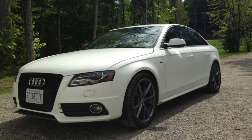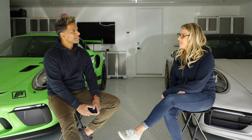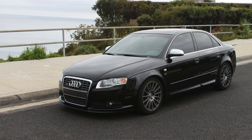S-Line. And I chipped the engine, I lowered it, I put an exhaust on, I changed out the grill. I debadged it so people might think it was an S4. I had a lot of fun with that car. Where did this modding bug come from? Well, I literally could not afford an S4. Back in 2012, it had the 4.2 liter V8, and it sounded so good. I just couldn't afford it.